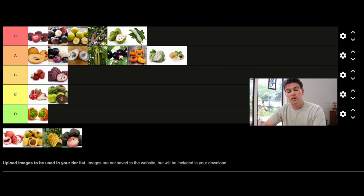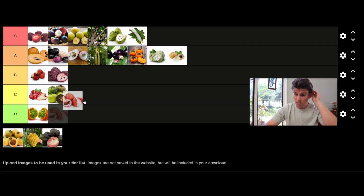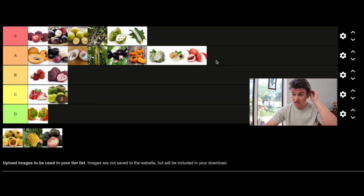Next we have lychee. Lychees are very good. I prefer them over rambutan for sure. The seeds come out easier so they don't get stuck to the flesh. The fruit's amazing. When you have a good one, there are some sweeter varieties, some that are more tart. I prefer the sweet ones. Overall, I'm gonna go ahead and put the lychee in the A category. I'm sure you're more familiar with that one. It's not quite as rare.